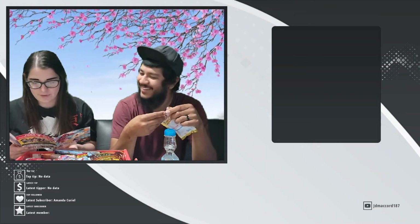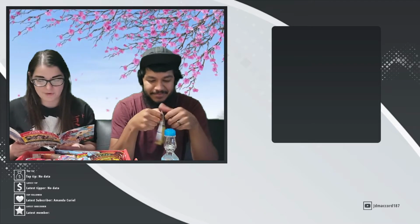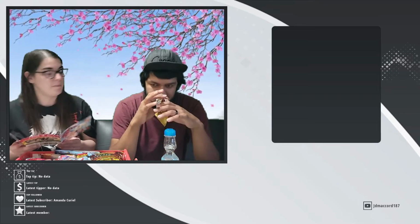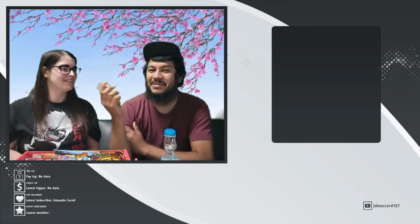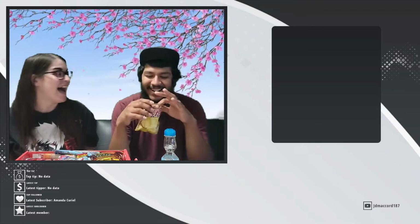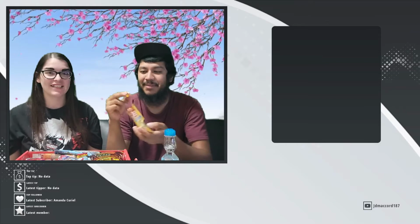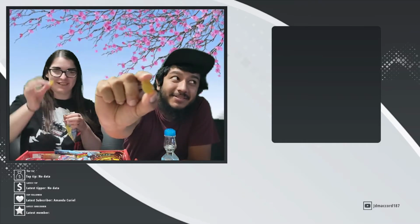Using concentrated fruit juice, these pineapple-shaped gummies are juicy and have the mellow sweetness of the original fruit that makes it like you're almost eating the real thing, but in gummy form. It smells good. That smells exactly like a pineapple. If you were to cut open a pineapple, it smells exactly like that. That's really good. Oh, look, they're shaped like little pineapples.